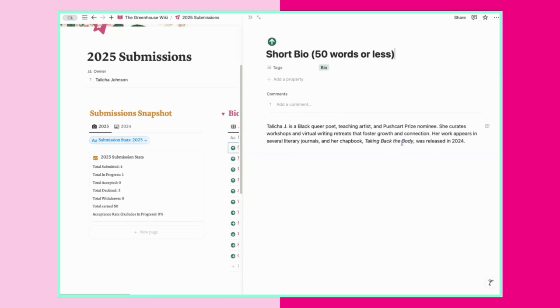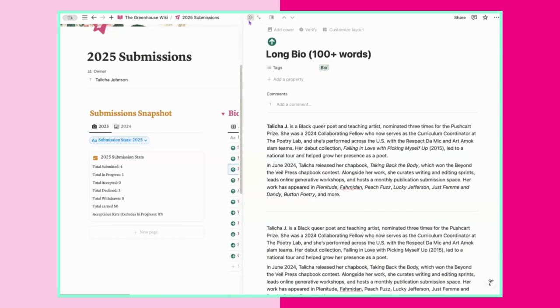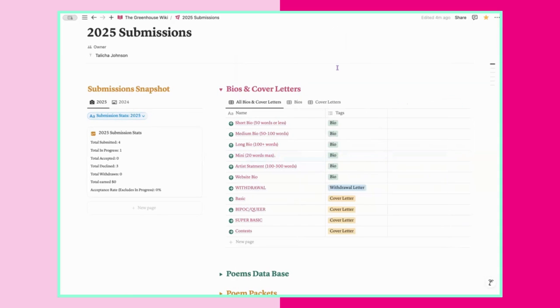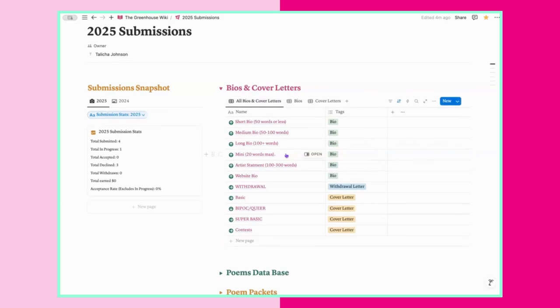I have a bunch of different bios at different lengths. This one is a short bio, 50 words or less, and is often the one that is going out, because a lot of times they don't want a big chunky bio. I do have a medium one, which is 50 to 100 words. I have a large bio, which is 100 words or more. And then I have a mini one, 20 words max. This is not 20 words. This is definitely shorter than 20 words. But I have come across a few where they're like, give us a bio of 20 words or less. Like, huh? As you can see, I have cover letters here as well, but I can also break it up so I don't have to see all of that. But I just like to keep it together.